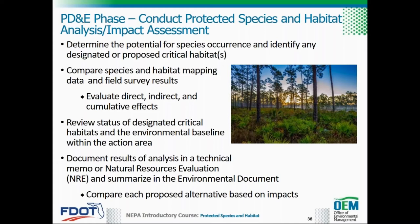It is recommended that the District Environmental Office staff coordinate with the District Design and Permitting staff when conducting the impact assessment. Review the status of designated or proposed critical habitat and the environmental baseline within the action area. The status of the environmental baseline for any constituent elements may have been modified by actions considered in earlier BOs. The following steps help determine whether a proposed action is likely to destroy or adversely modify critical habitat.